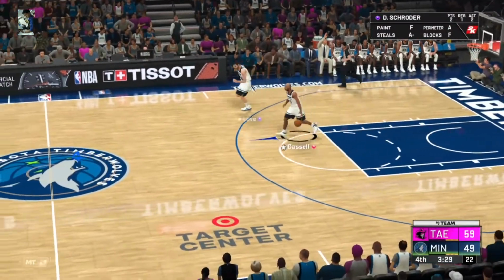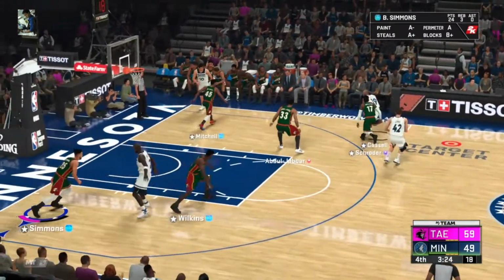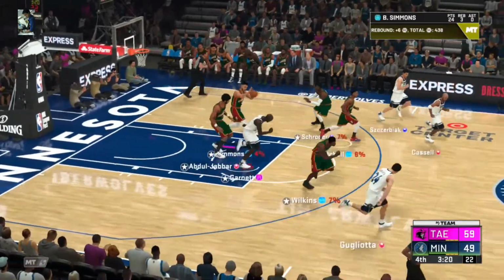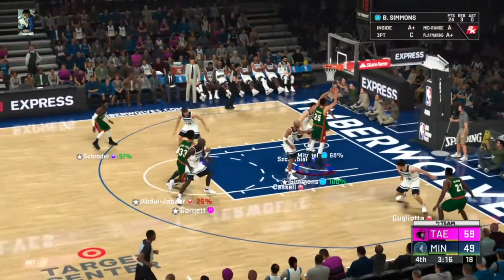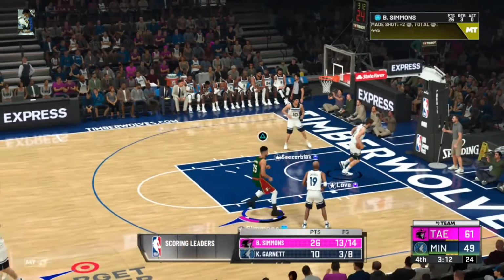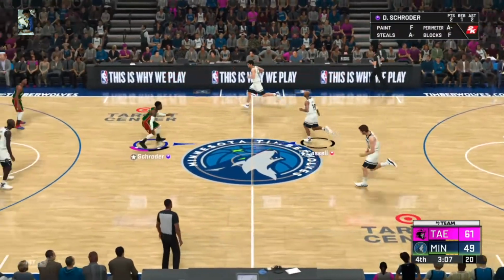Final quarter here, and we're just over a minute and a half through it. Here's Cassell. Bronx grabs the miss. Abdul-Jabbar's got 7 rebounds in the game. Here's Simmons, and Simmons slams it in. Oh, inflicting some punishment with the two-hand flush. They're going for the throat.